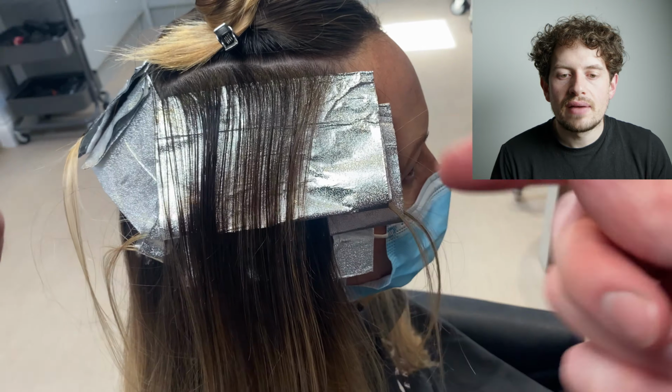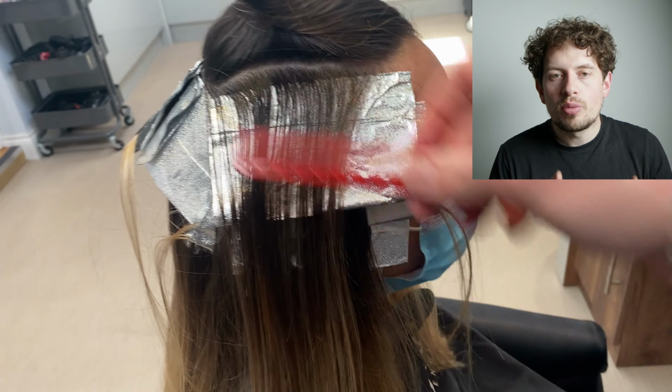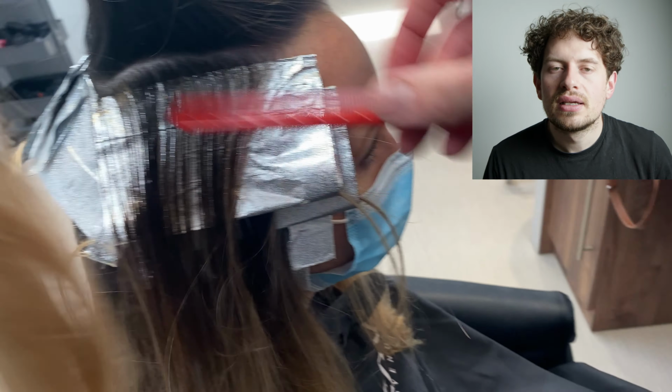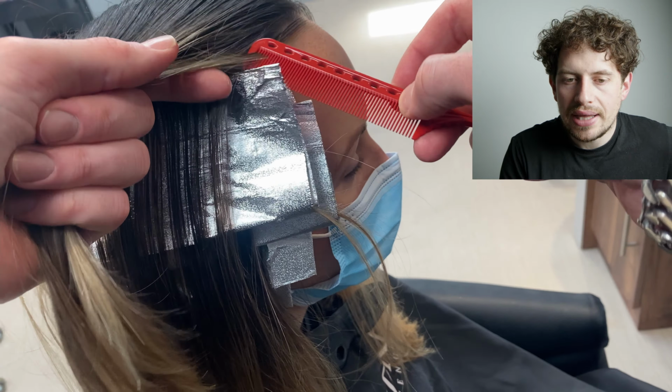That little section of hair that I've just laid down, we're going to leave that, because remember, we're not going to highlight the whole page, we're going to just do the ends, and that is a really, really important thing to remember, guys. Just do the ends.